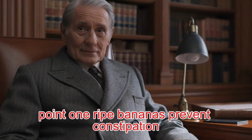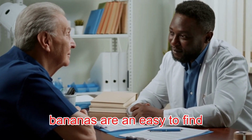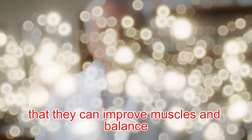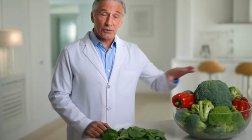Point 1. Ripe bananas. Prevent constipation, maintain balance. A banana at the right time is more effective than potassium supplements. Bananas are an easy to find, easy to eat fruit, but few people know that they can improve muscles and balance if eaten properly. Ripe bananas, yellow skin, have the highest potassium and vitamin B6 content.